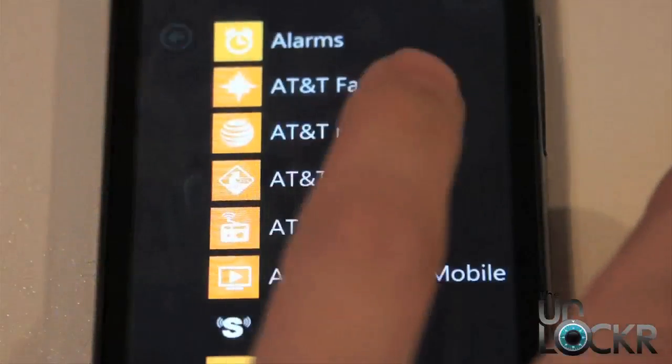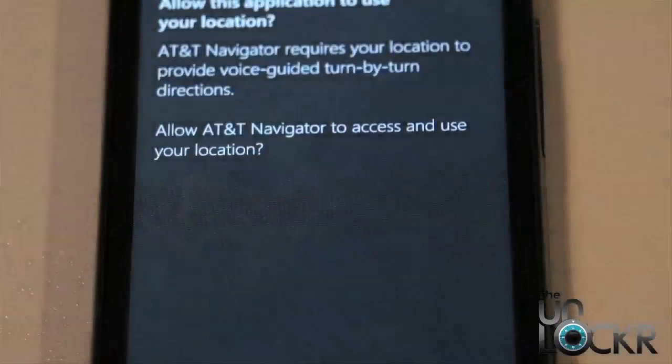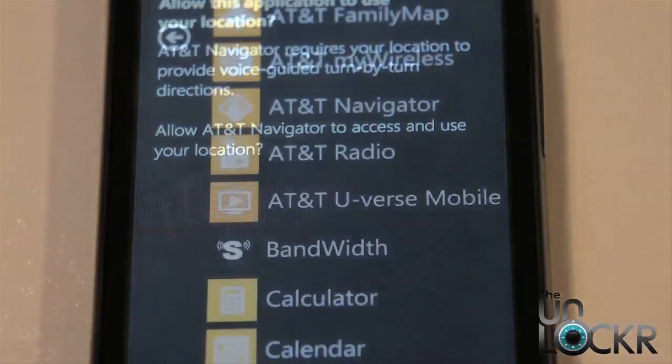Okay, next up is AT&T Navigator, which is AT&T's turn-by-turn GPS solution that will become obsolete once the Mango upgrade for Windows Phone 7 is released by Microsoft this summer, since that has free turn-by-turn navigation coming. But in the meantime, you can use AT&T's free for 30 days, and it's just $10 a month after that.